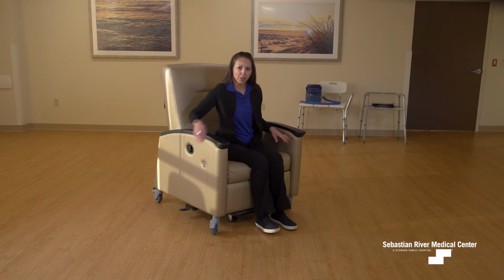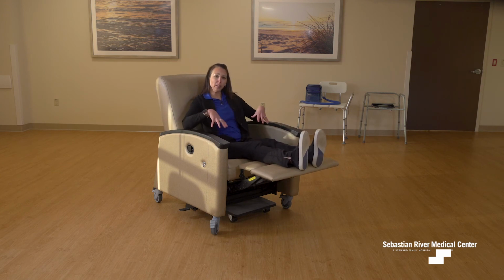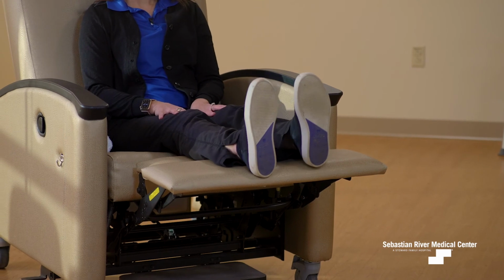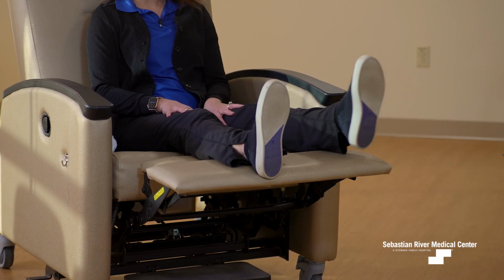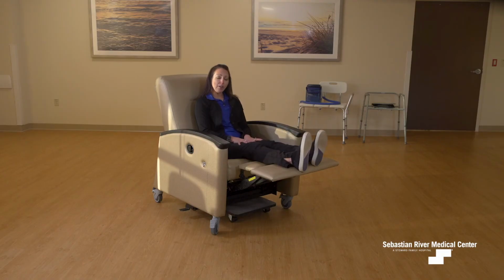The next exercise is hip abduction and adduction. This exercise you're gonna want to do either sitting up in a recliner or lying in the bed. You're gonna take your leg and slide it out to the side and slide it back in, just like this. If you're having trouble sliding your leg, you can use a pillowcase or a plastic bag or something like that under your heel to help your leg slide a little bit easier.